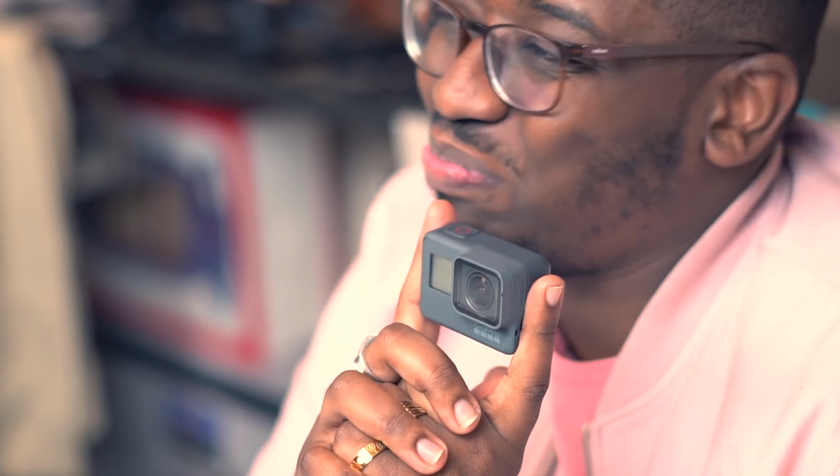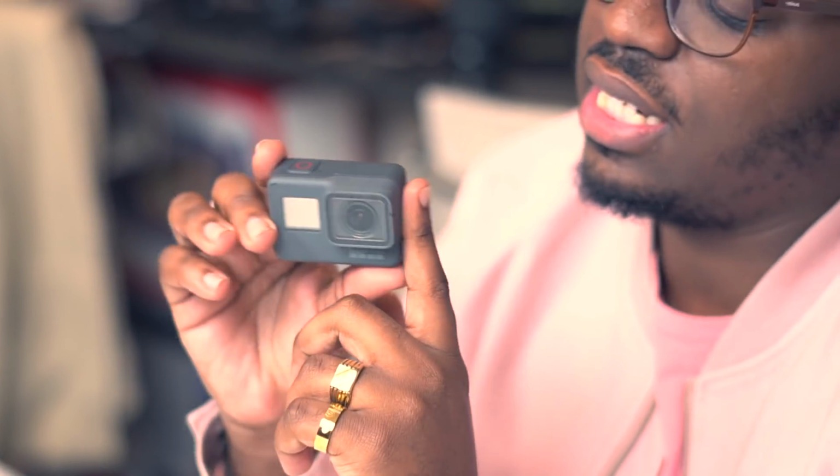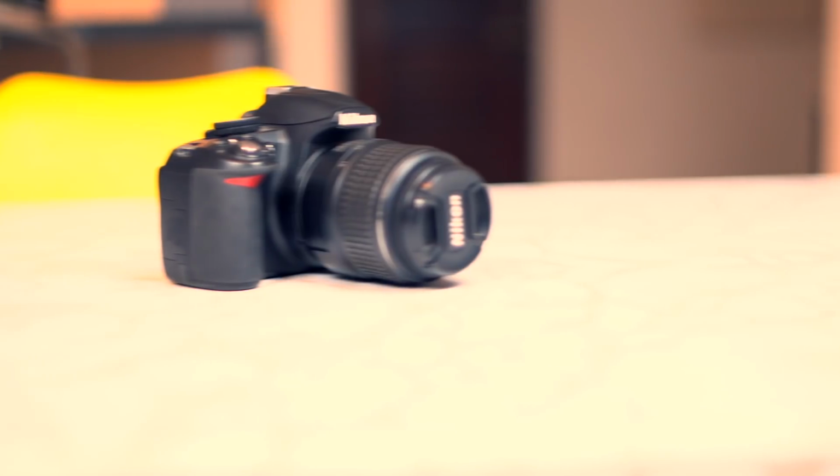Next up, we have my Hero 6, my GoPro Hero 6. It's not the latest one. I think this is probably like, I don't know, 2016 or 17. It is amazing. It is one of my biggest loves. The DJI action camera is out now, and it's much better than this, but I've had this one for about, it's almost a year now.